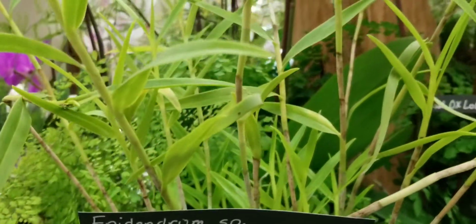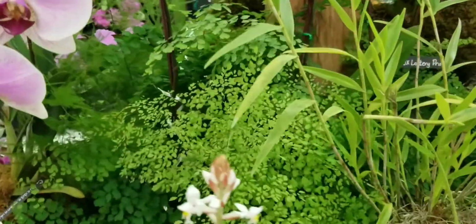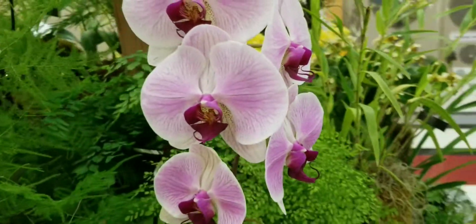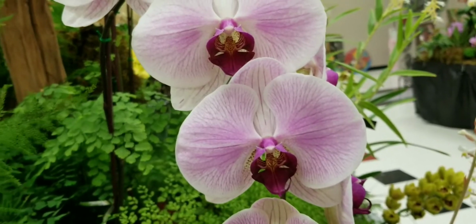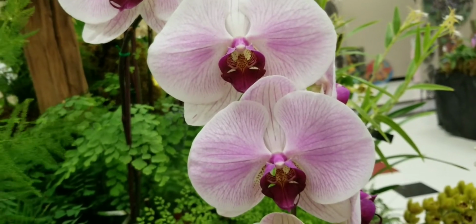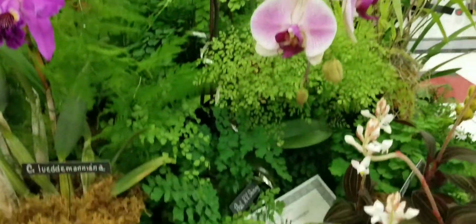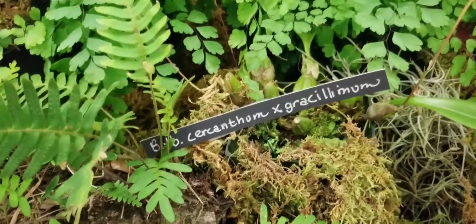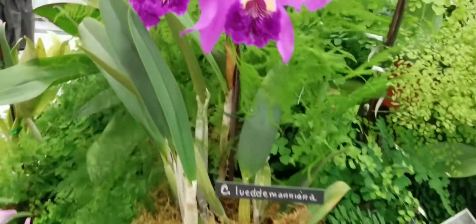Epidendrum, beautiful, so light and airy, gorgeous. Then there was a group of Phalaenopsis. Actually, this Phalaenopsis specifically won the best Phalaenopsis award of the show. I missed it while I was doing the video, then Sherry told me later. Here, I honestly did not find the flower, so possibly something happened to it.